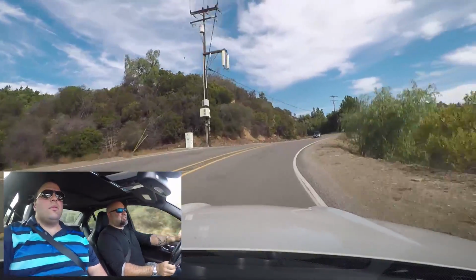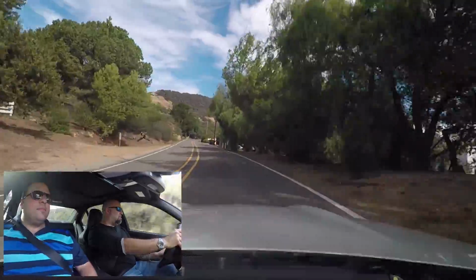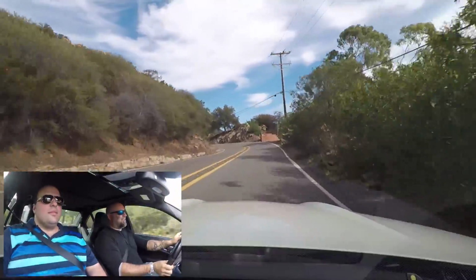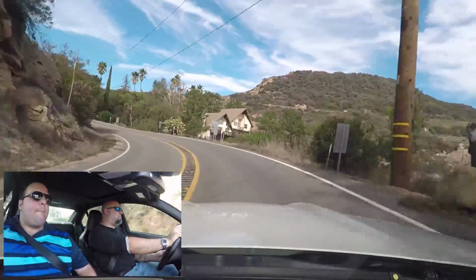This is so nice. Oh, don't you turn there. He was trying to make that turn at a very low rate of speed. He almost bought an AMG. Oh man, they hear me coming in this bad boy.